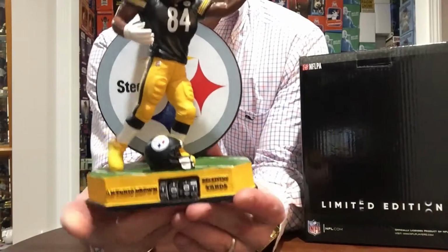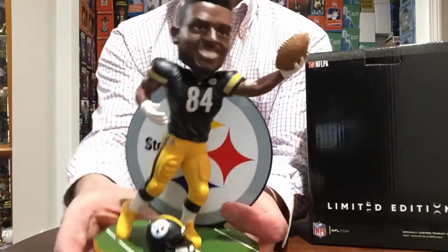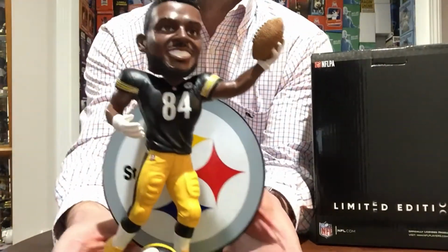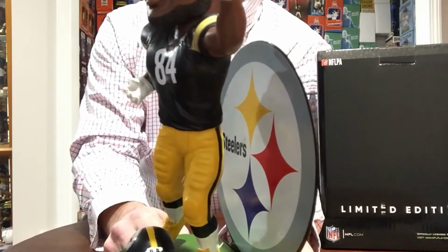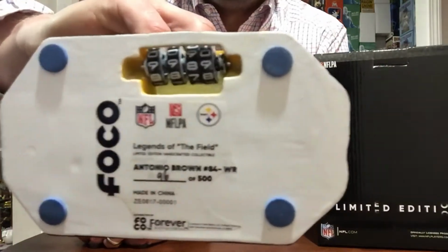There's raised letters here. Steelers helmet on the bottom right there. Antonio Brown with the Mohawk fade going on. Very cool feature. On the back side, it has the Steelers logo, which is very, very sturdy. It's not going to break on you. And only limited to 500 made.